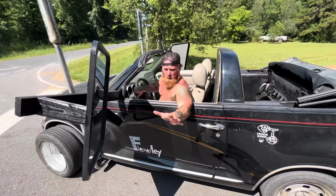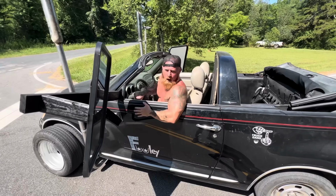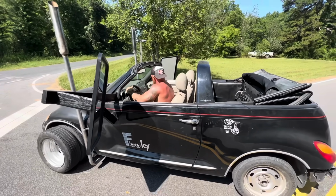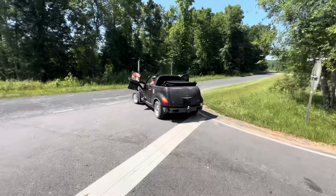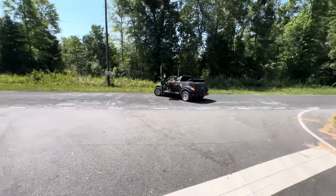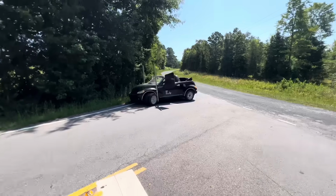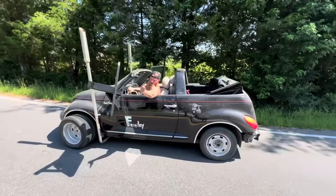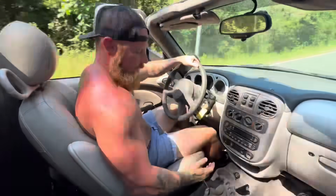Now, a lot of people's concerned about my turning radius. Well, how does it turn with them tires on the front? I'm gonna show you. I got wide fenders. This thing can turn on a dime. Okay, so maybe more like a quarter, but it can turn. I want you to listen to this turbo spooling up. 250 horsepower.